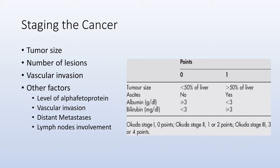In certain stages, we take some other consideration when the disease gets staged, such as the level of alpha-fetoprotein. So if the level of alpha-fetoprotein is less than about 400, that means that there is unlikely to be distant metastases or advanced disease in the liver. The more the level goes up, the worse the outcome, and the more the likelihood that the cancer has either vascular invasion or distant metastases.